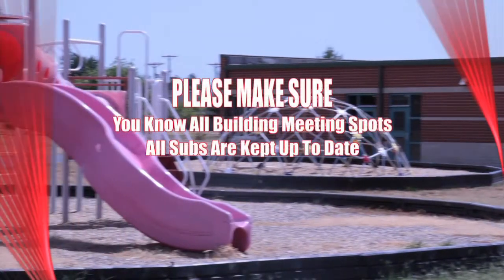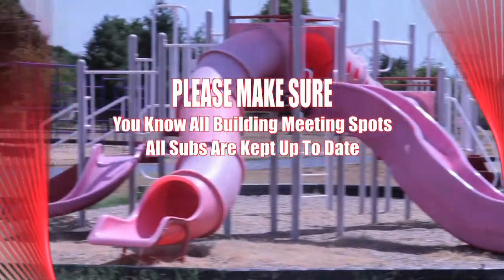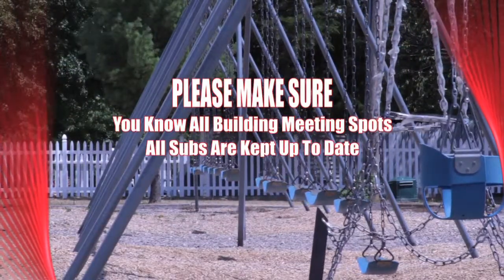Make sure you know where all the primary and alternative exits are located. Please make sure you know where all the meeting spots are for your building, and make sure all the subs are kept up to date on what they need to do.